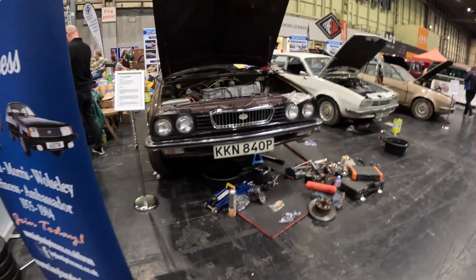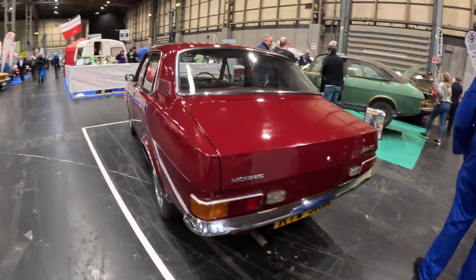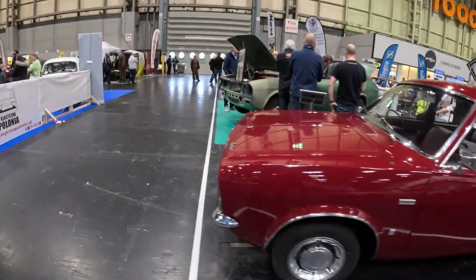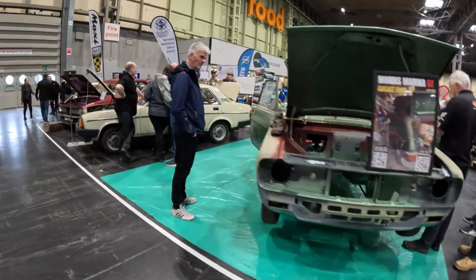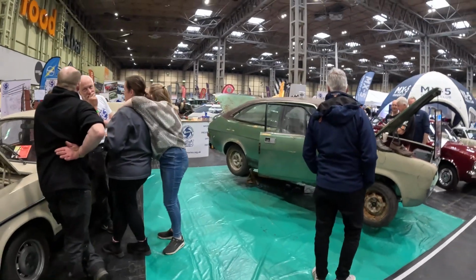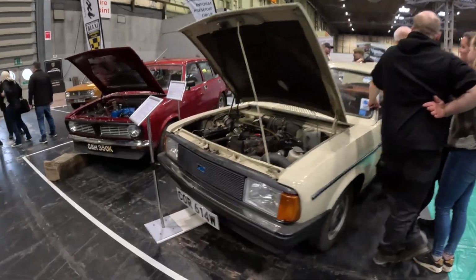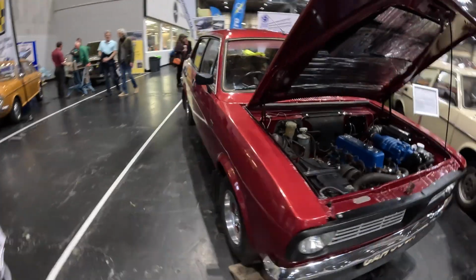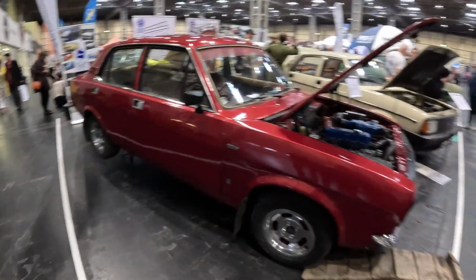Now, this little corner here is particularly appealing because we've got lots of BL stuff. So we've got the Marina that we saw the other day, the Marina Super, and then we've got a Marina GT garage find, and this one's up on axle stands because it's being restored. It's the two-door Marina, quite an attractive thing. We saw this Ital the other day, gorgeous looking thing. Another Marina 1800, so it's very similar to Alex's. I've got a video coming out on a Marina 1800 in the next week or two.